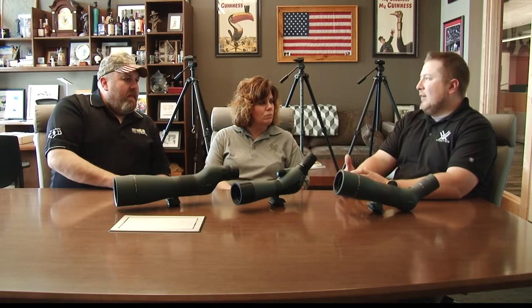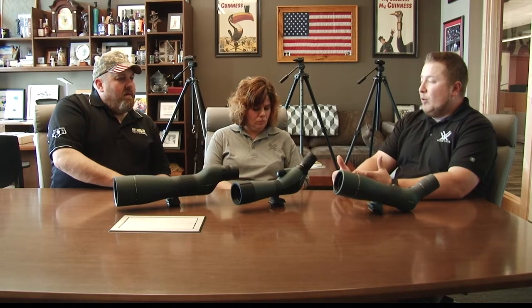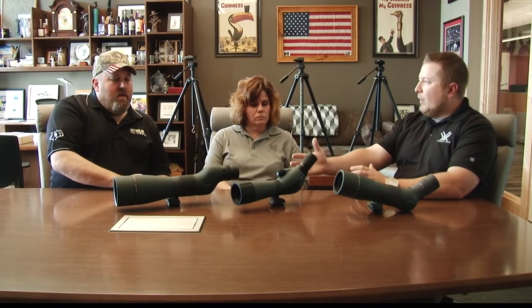So one of the final things to ask about buying a spotting scope, I think, is what do I want to spend? For us, we start with our Diamondback spotting scopes, move up to our Viper HD, which is the first step into HD lens elements within spotters, and then we go up to the Razors.